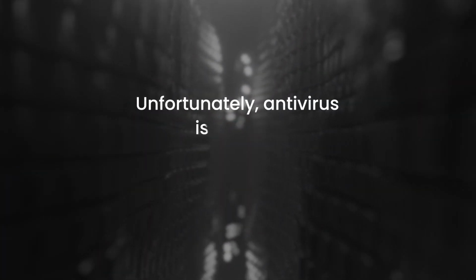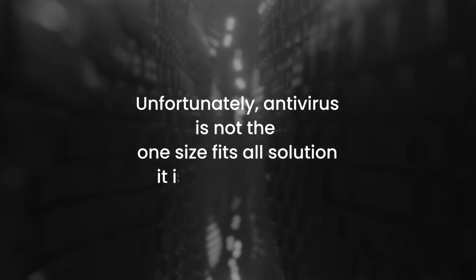Unfortunately, antivirus is not the one-size-fits-all solution it is often billed as. Next generation endpoint security still requires machine learning. It still requires having huge samples to work from to learn and evolve. Bad guys are really good.